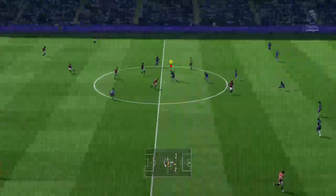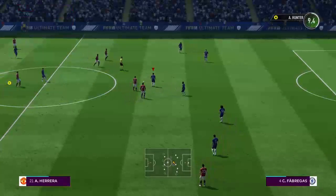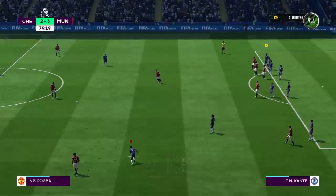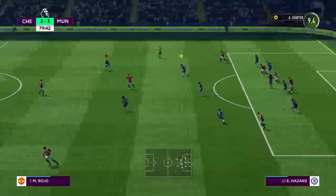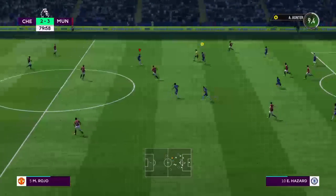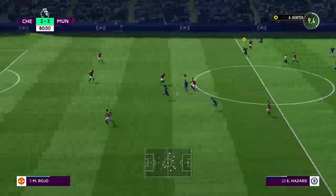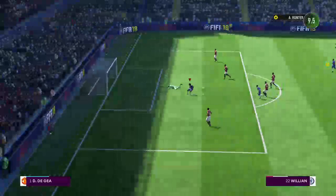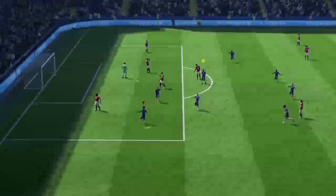And Herrera. Romelu Lukaku. Foul against Chelsea. And they get it away. Can Chelsea find a way out of this in the little time that remains? Well, they haven't played too well today, but still chance. Hazard, good vision. Willian!